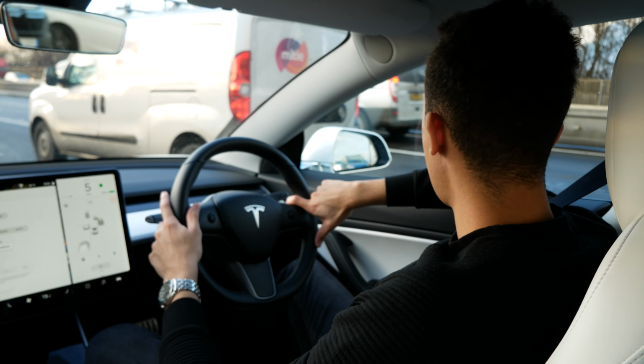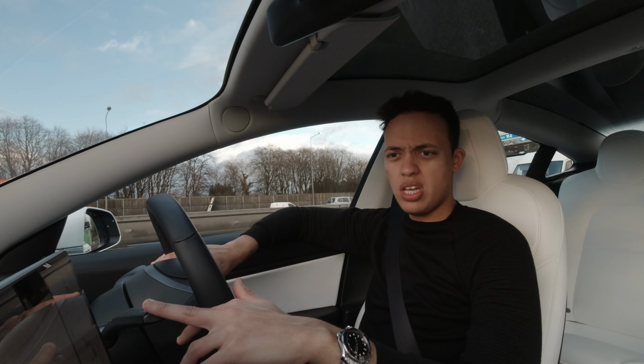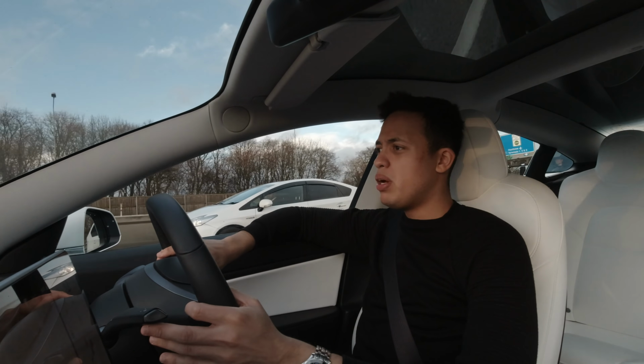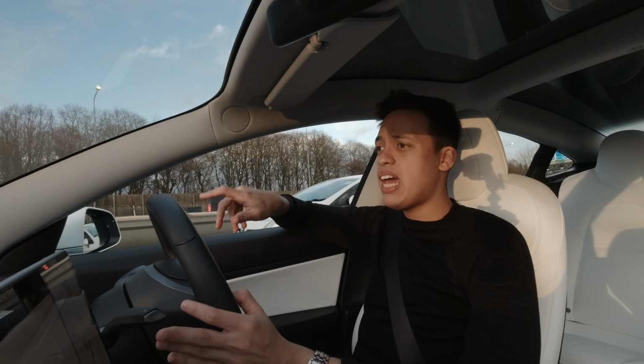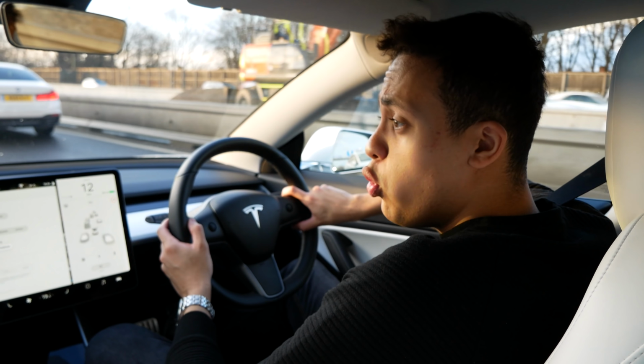Joining the M4 on a Monday afternoon at 4:30 is, well, a bit mundane, but hey, this is an important real-world test of the Model 3 and how it performs, right?